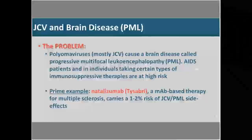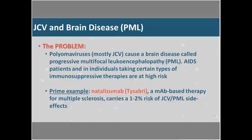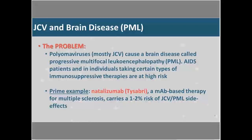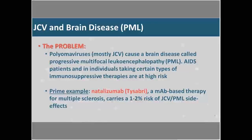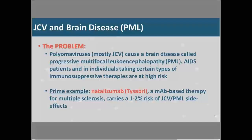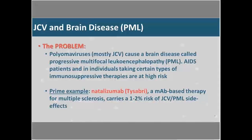So PML is the brain disease caused mostly by JC polyomavirus, and it was a hallmark feature of AIDS. It was a classic AIDS-defining condition, and so it is a condition that occurs when the immune system stops surveying the brain for viral infection, and the JC replicates out of control, and this causes many sites of damage to the white matter of the brain. Other more recent immunosuppressive therapies have also been turning up with PML as a side effect.